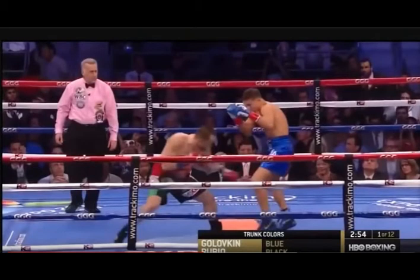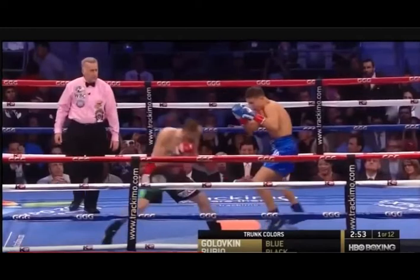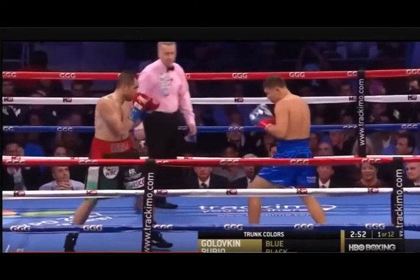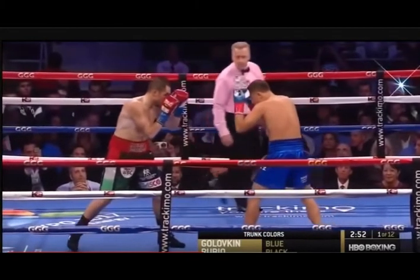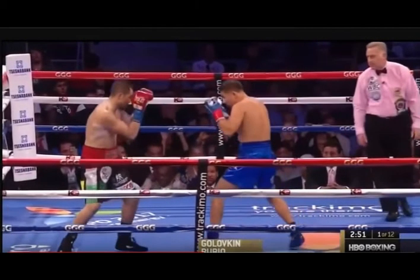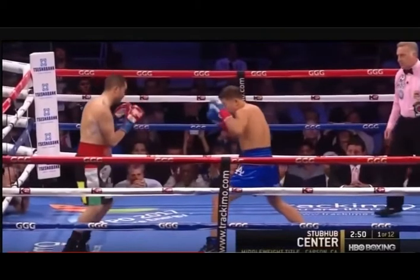So he's going to fade from that body jab by Rubio. So now he's keeping his distance correct so that he could fade from shots as well as block them. And we're going to see here Golovkin's going to throw a jab to test Rubio, but watch what he does.